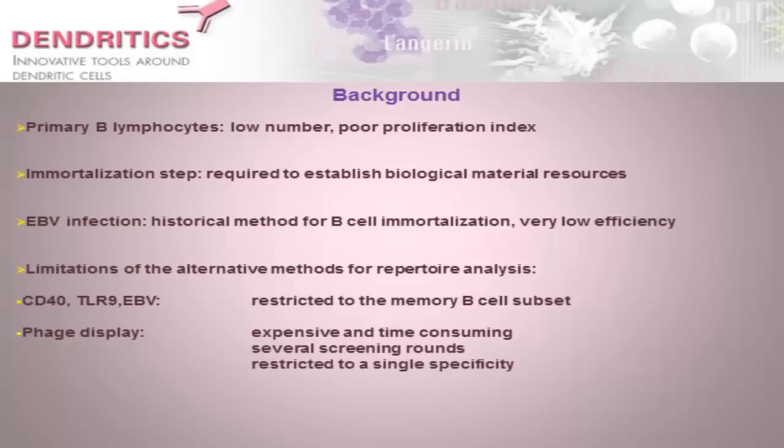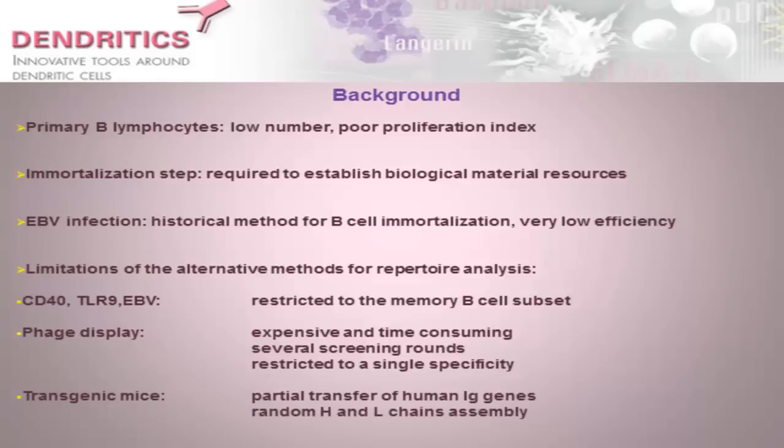The transgenic mice technology allows only a partial transfer of human Ig genes in mice. The Ig chain's assembly occurs in a random manner, and the murine response against a human target is then elicited in a non-human context.